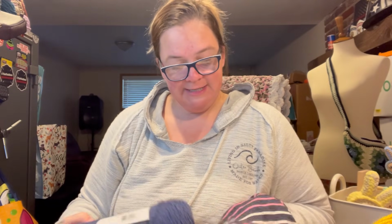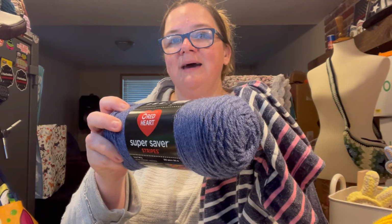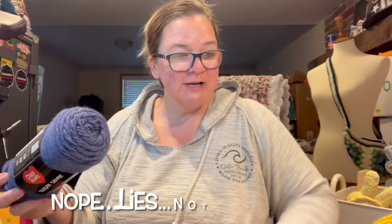I have a denim. Hold that thought. Yeah, I thought I did. I have a Red Heart Super Saver in a denim color. Oh, it's not the same color denim blue that this is. Maybe, I don't know. We'll see. Maybe I'll use this, maybe I'll try to find a pink, I'm not sure. But I'm hoping with one skein I can get both sleeves plus a cuff out of it. That's my goal.